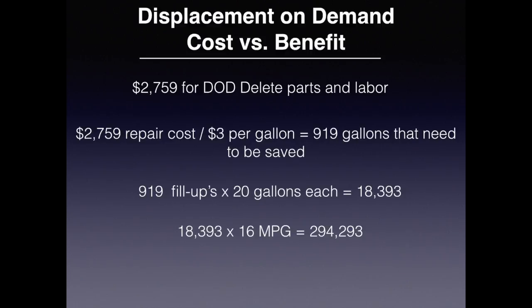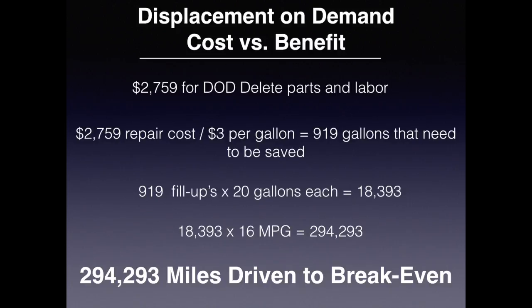919 fill-ups at 20 gallons each is 18,393 gallons of gas used at 16 miles per gallon. I would need to drive 300,000 miles before the cost of the engine repair and the benefit of having that stupid DOD system would even begin to pay for itself. 300,000 miles! Thanks, GM.